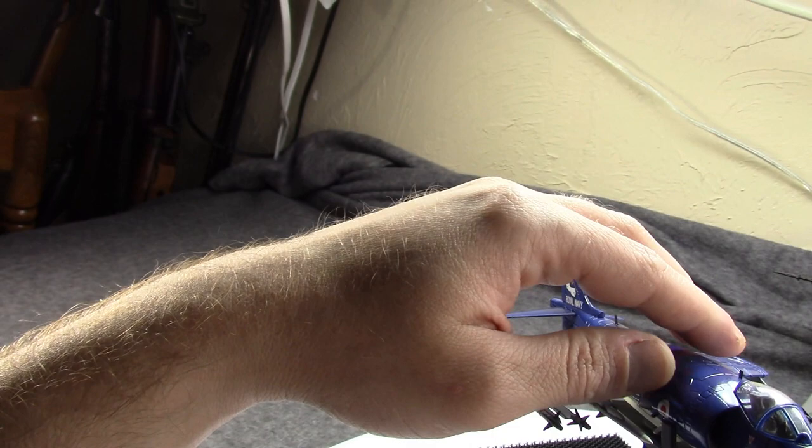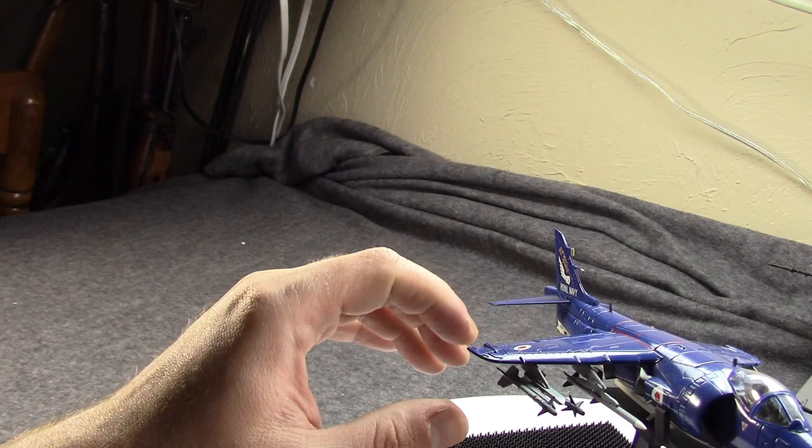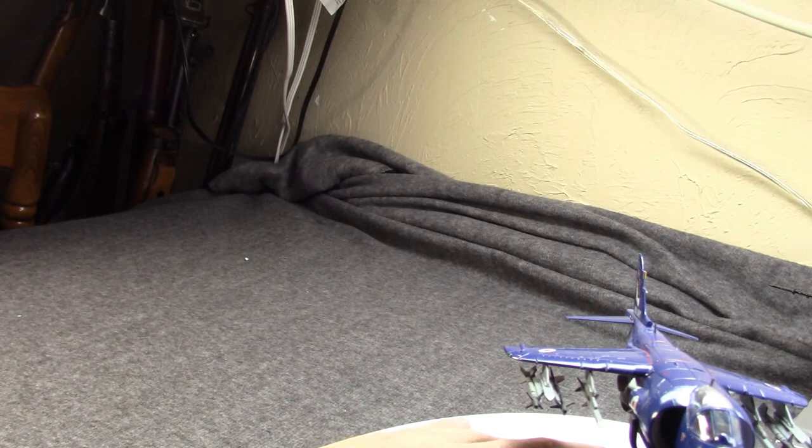There are differences between the American and the British. For example, the canopy. Also, the underwing loadout is different. The thrust vector nozzles are different. More than you might think at first glance, honestly.